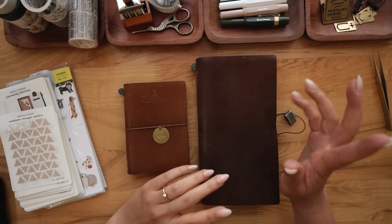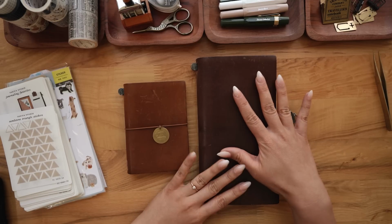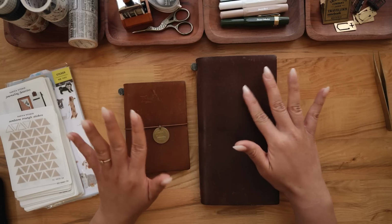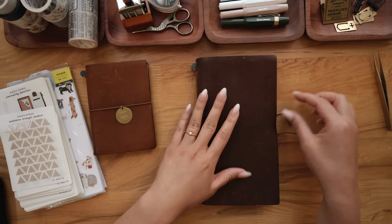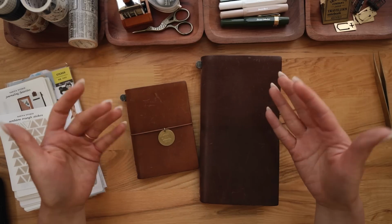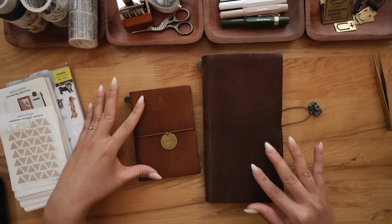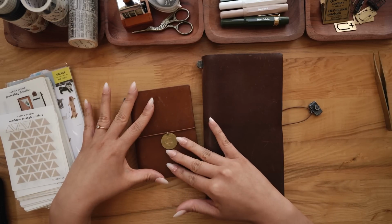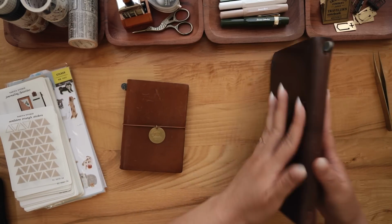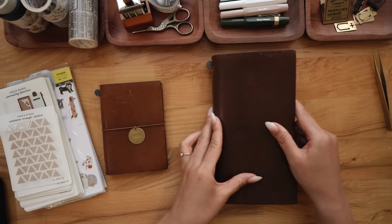I think I'll start with the journal side of things because I have been a lot more active in here. I've been doing more memory keeping, more fun stuff, and less planning. So here's what we got. Of course, these covers are the only traveler's notebook covers that I have. This is the brown one in the regular size, and this is the camel one in the passport size. And I've had these for so many years now. They are definitely holding up really well, as they were meant to.